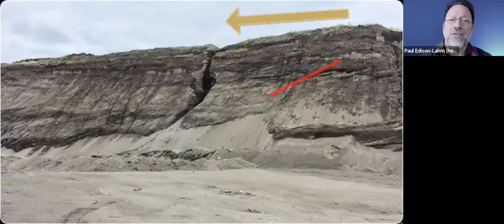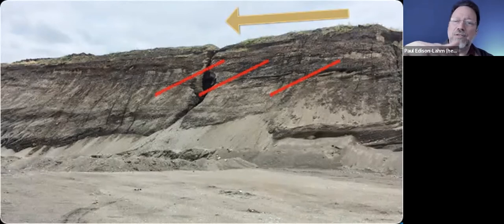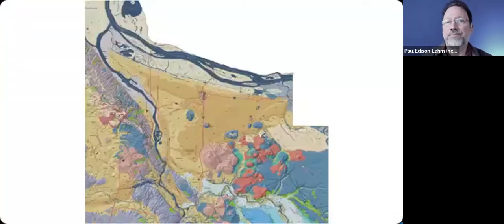And so what you get in east side Portland and Vancouver are these cross-bedded gravels. As the gravel gets pushed more and more, it creates these sort of diagonal beds that are really tough. And this is what the hill is as you go up the hill towards Chavez 39th. And the reason it's still there is because it's these cross-bedded gravels.